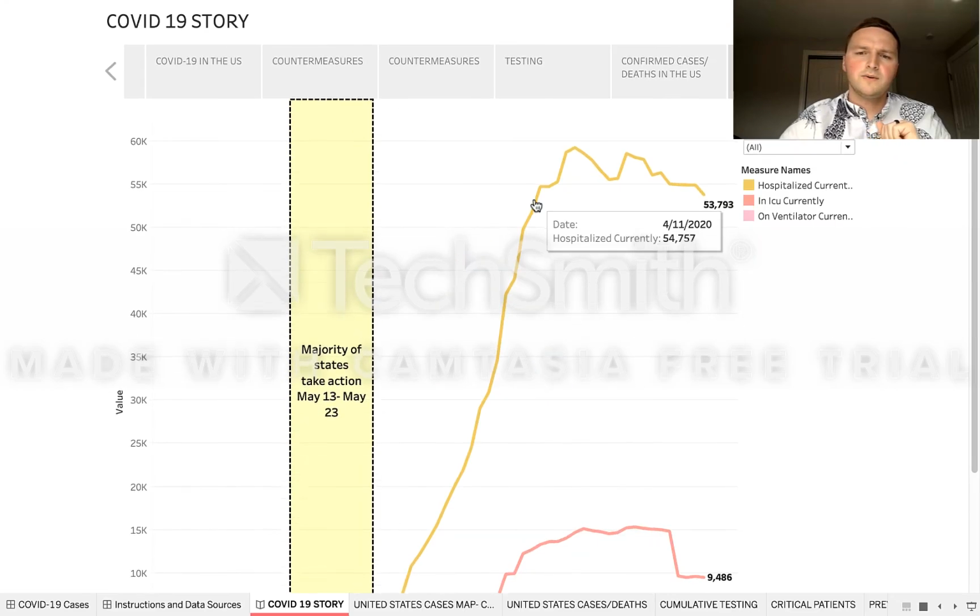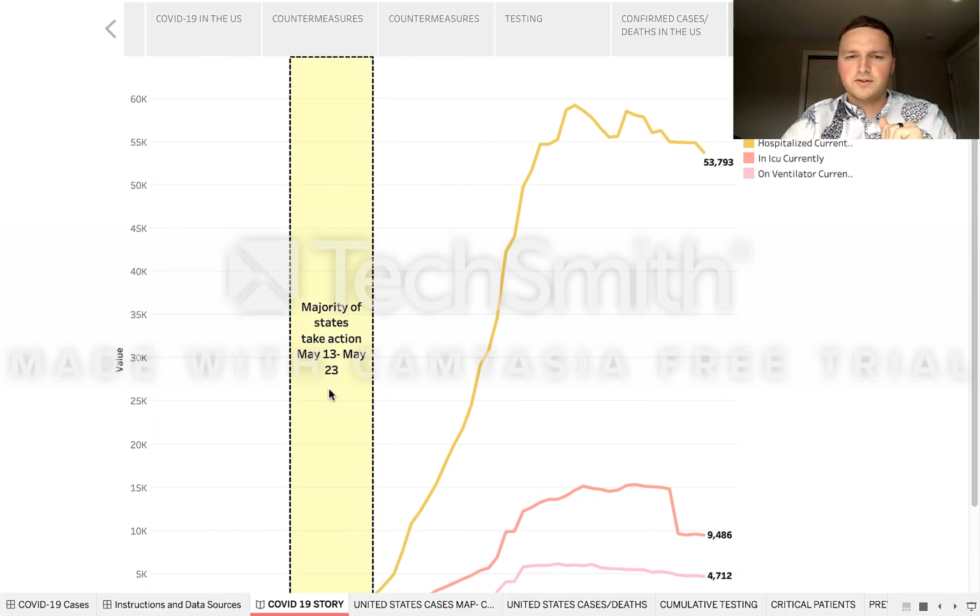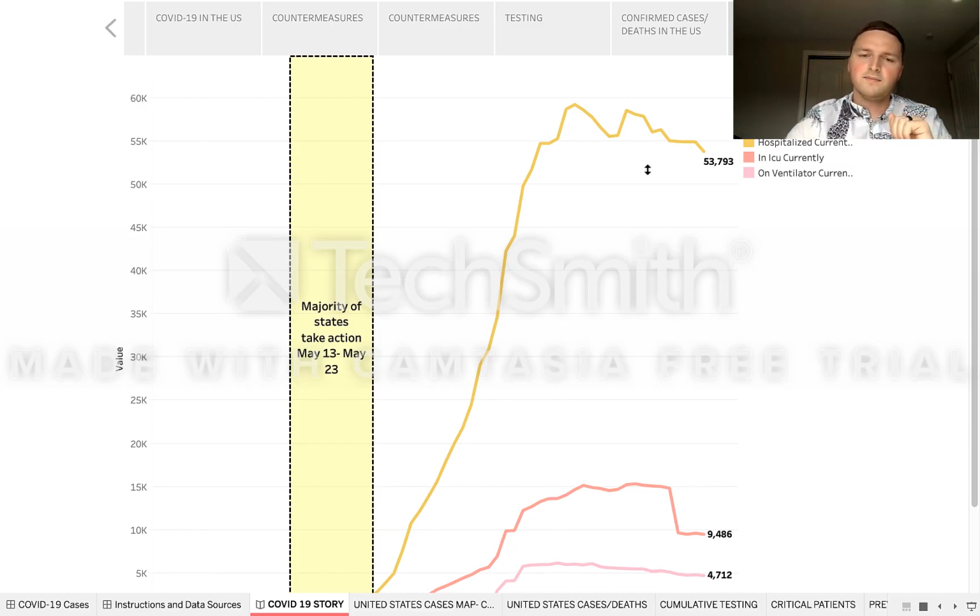And going to the final one, same thing here with critical patients. So we're looking at the hospitalized patients, the ICU patients, and those patients on ventilators. So majority of the states take action, same thing, 13th through the 23rd. You see that increase in cases, and then you see the steady drop off. Even though it's a little bit less gradual than the difference in cases, because hospitalized patients are obviously more severe than your common patient.